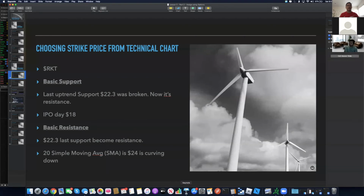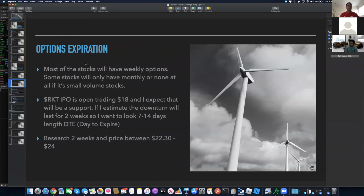Okay, all right, now let's go back to the slide here. We already talked about basic resistance and support. Option expiration. Most stocks will have weekly options. Some stocks will only have monthly or none at all. So let's say you're talking about a biotech stock, or any stock that is basically a penny stock, they don't have any options. Or any small-volume stock will not have any options because it's not liquid enough to move the options at all.